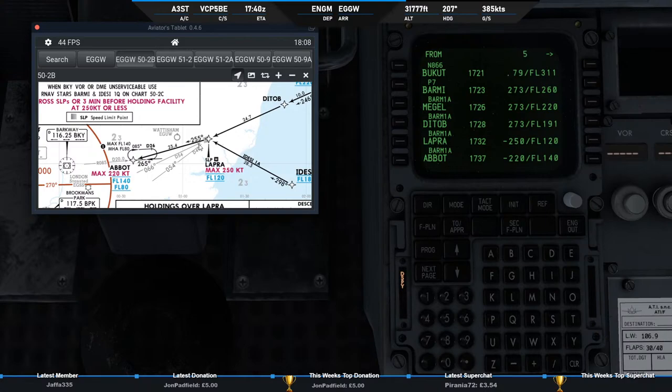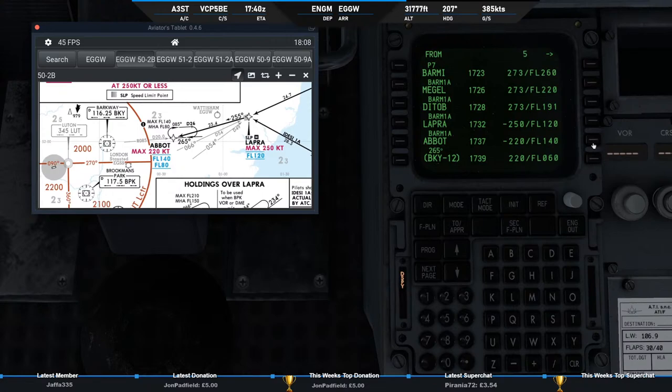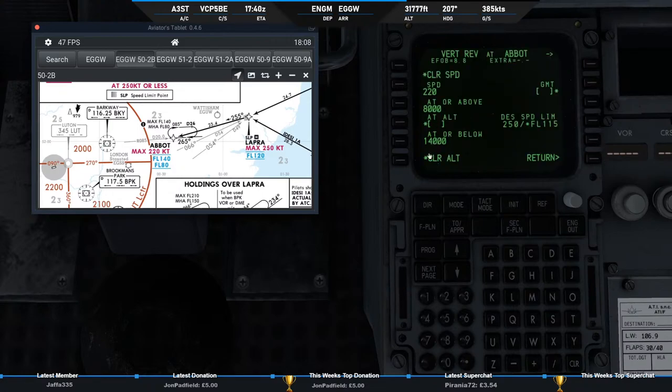Then we'll make a slight right turn, tracking 255 for 23 miles, routing towards ABBOT. ABBOT does have a restriction to be below 140 at or above 80. So again, we're looking here at ABBOT. It has that restriction in.